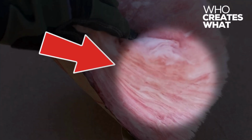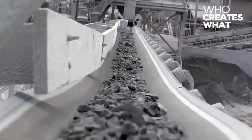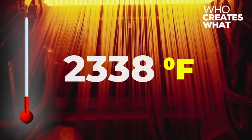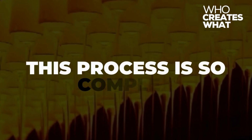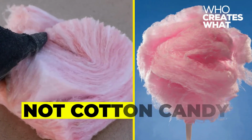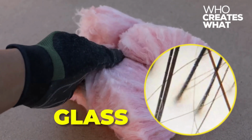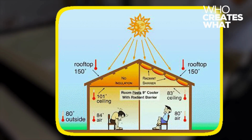That fluffy pink material keeping your home comfortable begins as ordinary sand, transformed through one of manufacturing's most dangerous processes, reaching temperatures over 3,000 degrees Fahrenheit. This process is so complex that most installers who handle it daily don't even understand how it's made. What you're seeing is not cotton candy. It's glass, thinner than a human hair, engineered to trap air and keep heat exactly where you want it.